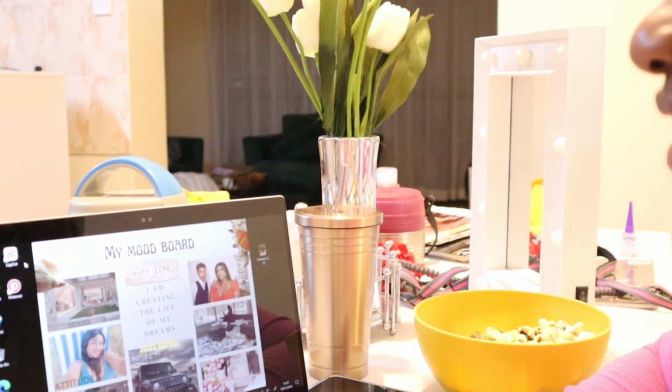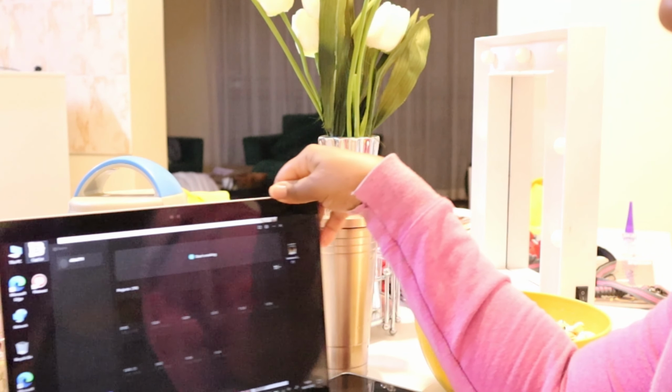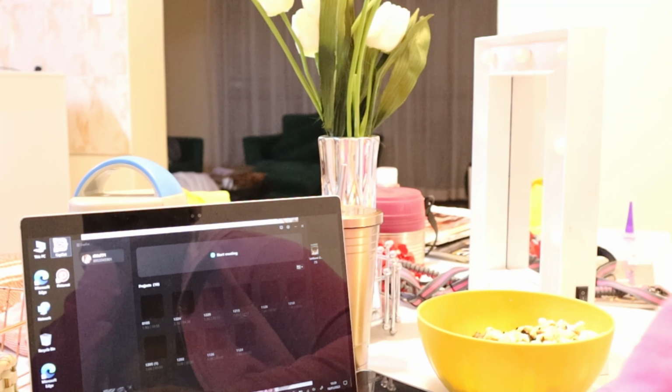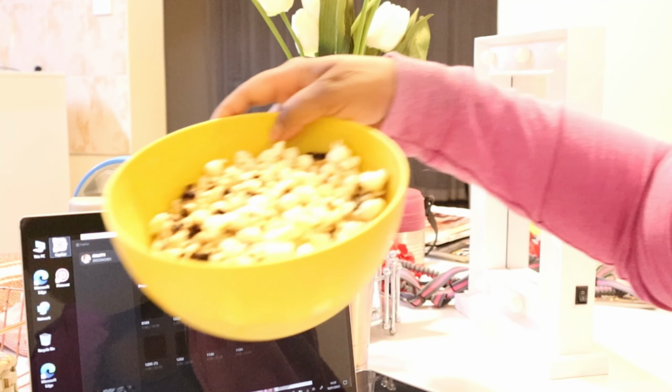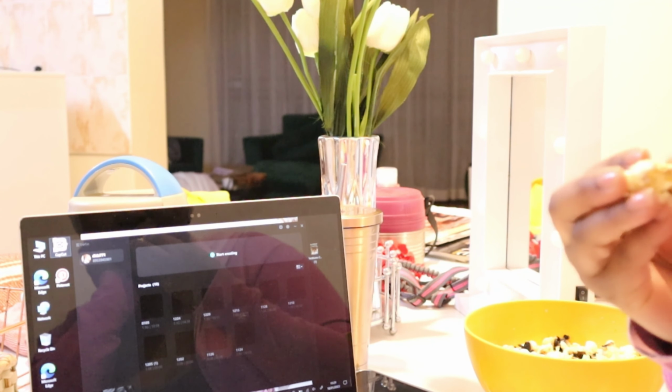Anyway, let's try opening CapCut again. So you can see my CapCut is on this side. Okay, here we go. Let's see if it's gonna work. So I burnt popcorns. Who does that? Only me.